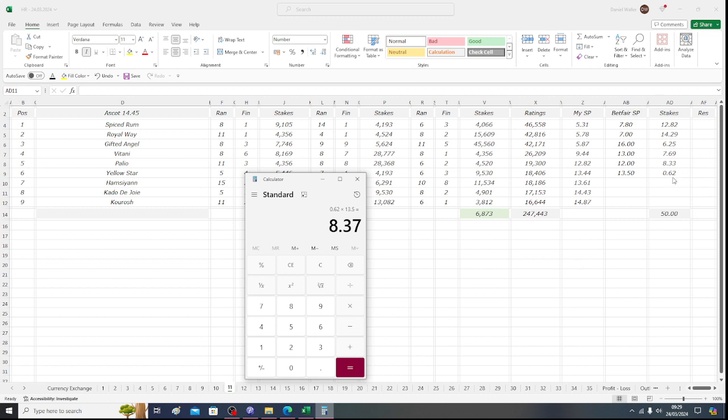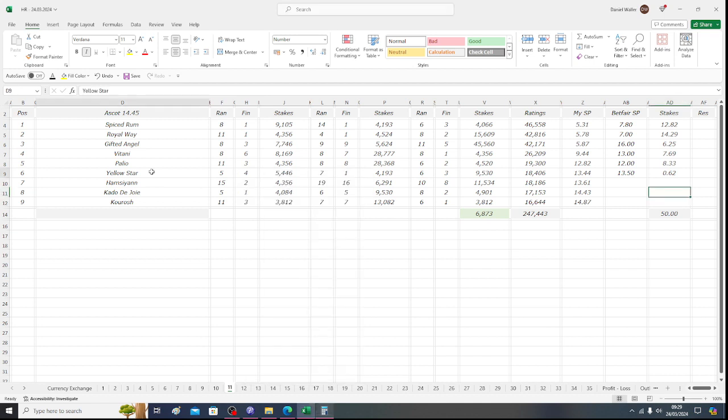You won't get these small bets on Betfair. You would have to do Matchbook or Smarkets to get that stake on. But £8.37 would be the return for Yellow Star.